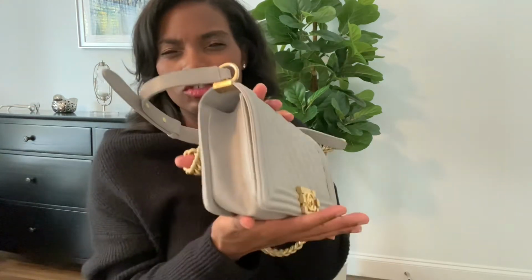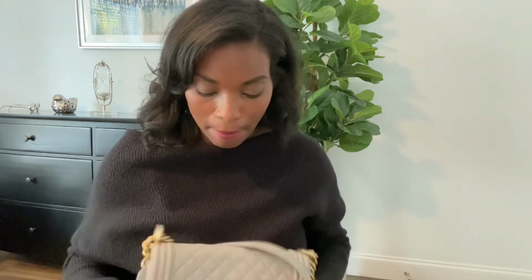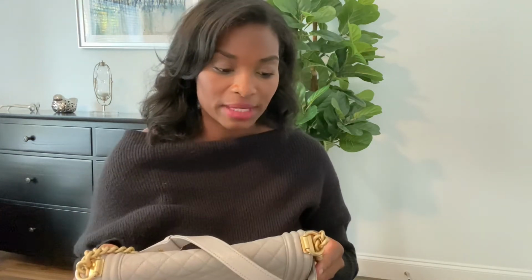As you can tell, it doesn't quite hold its structure as well, but I think that's okay. When you fill it up, it's going to kind of pop back up. The Caviar one holds its structure a little bit better in the Chanel classic flap that I have, because specifically it's in Caviar. If it was a lambskin, it wouldn't hold its structure as well, but it's still beautiful. Both of these Caviars, they're not gonna have any scratches on them, so that's great.